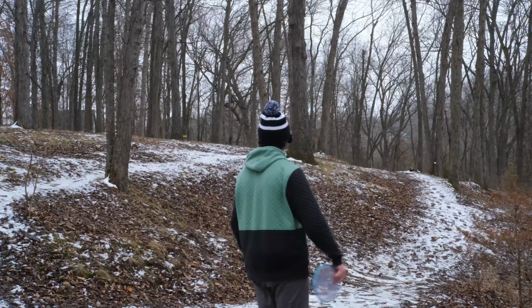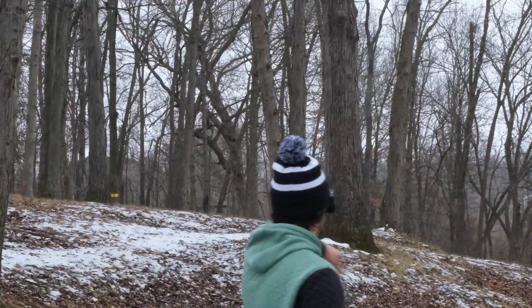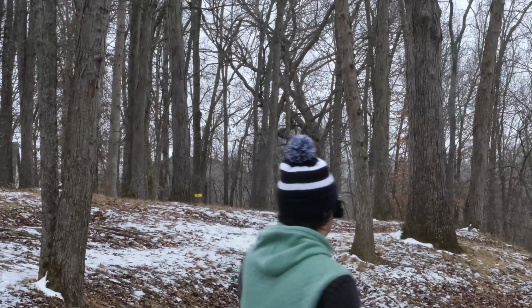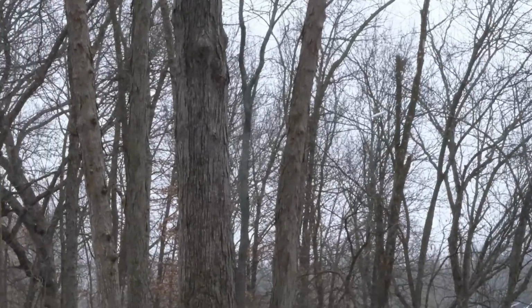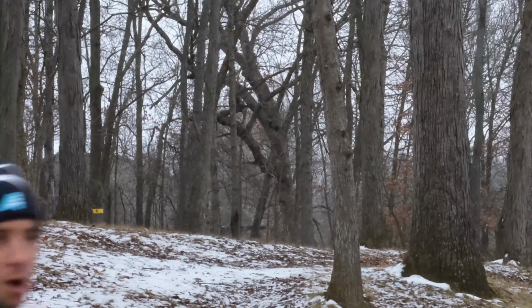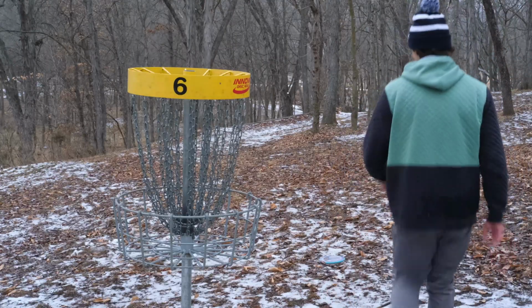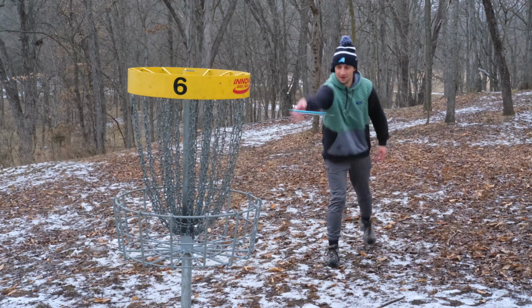Hey, almost. All right, redemption for Tempo. Backhand hyzer up the right gap, fade to the left. May or may not be able to see the basket. It's got the yellow band. Perfect. Tempo is absolutely perfect for this shot. We are parked. Well, we had the solo range birdie on hole 1. Now we get the solo tempo birdie. You love to see it.